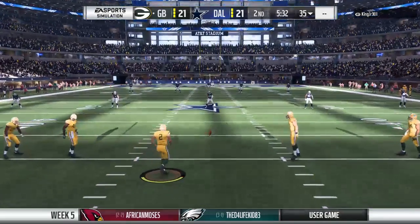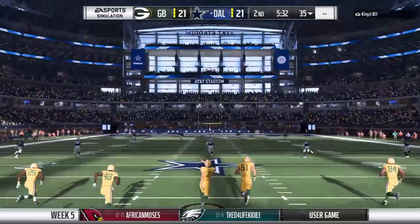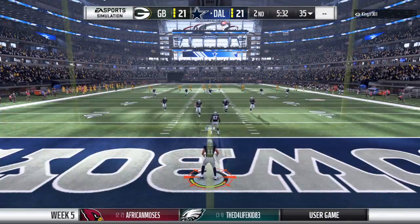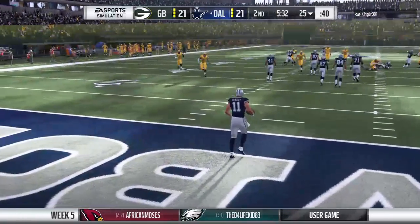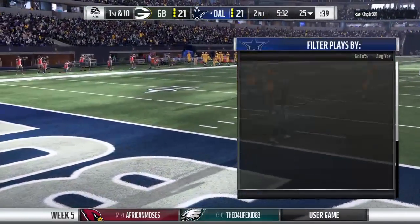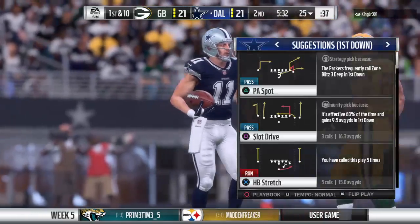So a tie ball game here as the kick's away. That's fielded in the end zone, and no run back here. This will be a touchback, and it comes out to the 25-yard line.